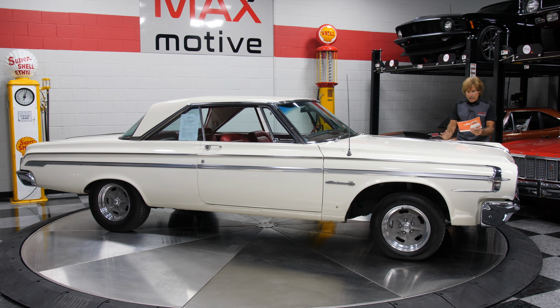So Dodge was very much into the performance. This has got the 383 4-barrel. The muscle heritage is there. The beautiful trim level on the interior, center console, and optioned out car. This is a nice vehicle for sure. A 1964 Dodge Polara 500. Let's hear it run.